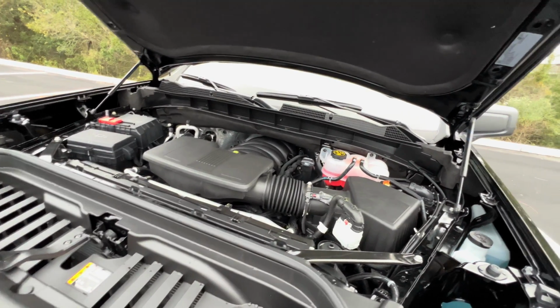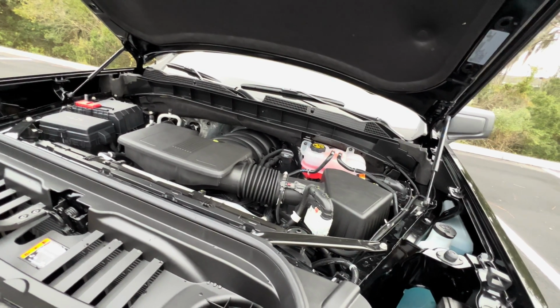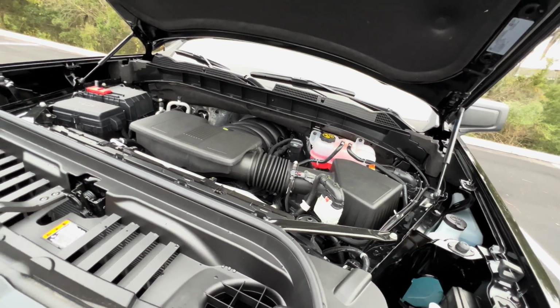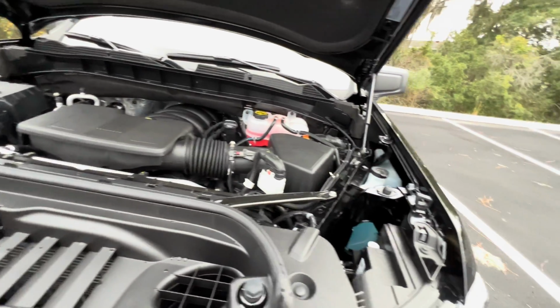You can still get 0 to 60 around 6.5 seconds. I believe Car and Driver tested it at 6.6, which is very quick for an entry-level, well, not entry-level engine. Technically, the 2.7 is the entry-level engine, but for the entry-level V8 engine, under 7 seconds 0 to 60 definitely can't complain, and still averaging about 17 miles per gallon for the fuel economy.